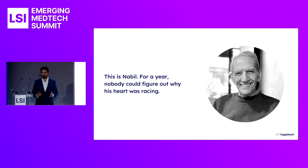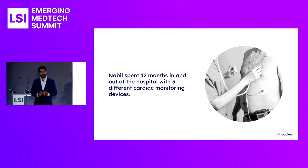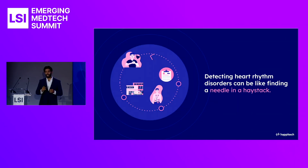This is Nabil, and for a year, nobody could figure out why his heart was racing. Nabil spent 12 months in and out of the hospital with 3 different cardiac monitoring devices. The challenge is that detecting heart rhythm disorders can be like finding a needle in a haystack. Patients are often prescribed devices that last anywhere from 24 hours up to 30 days. But episodes can occur outside the time of monitoring.